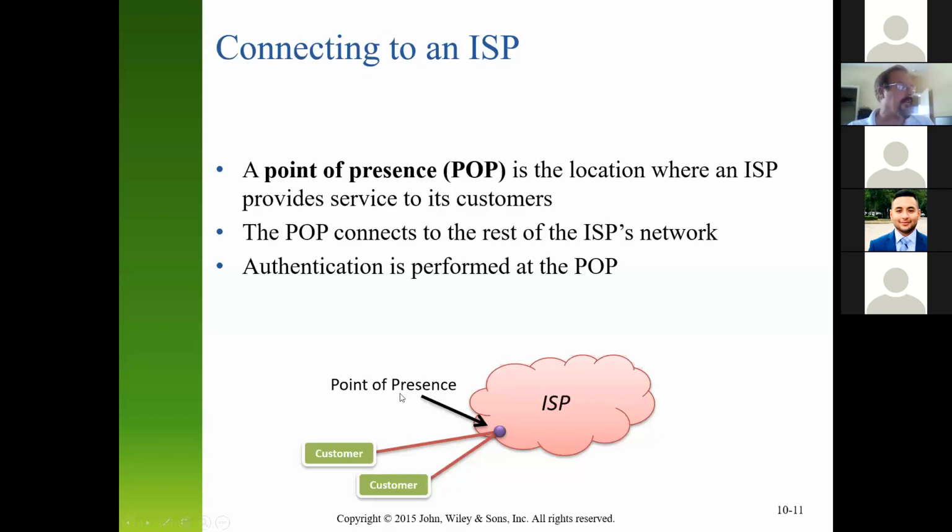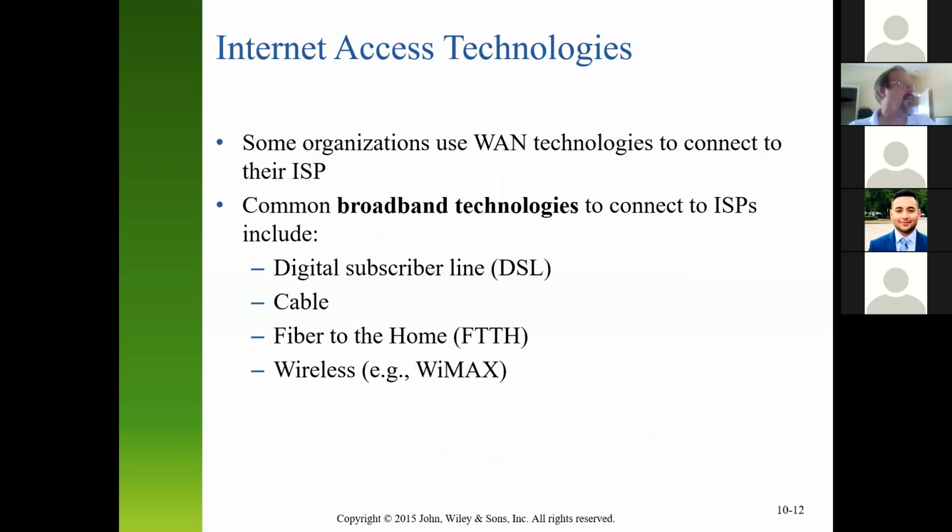So, point of presence. Oh, excuse me, so sorry. Some organizations use WAN technology to connect to their ISPs, common broadband technologies. DSL, you can go Google for DSL. In fact, I used to publish this. It's out there somewhere. It's called DSL, We Hardly Knew You. It came and went. WiMAX was kind of the same way. It came and went. Fiber to the home.